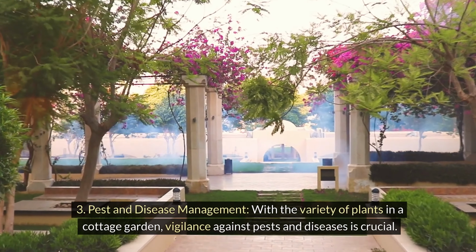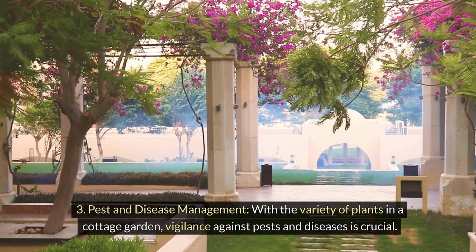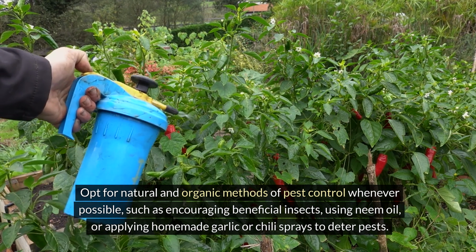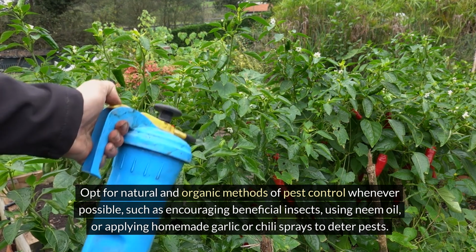3. Pest and disease management. With the variety of plants in a cottage garden, vigilance against pests and diseases is crucial. Opt for natural and organic methods of pest control whenever possible, such as encouraging beneficial insects, using neem oil, or applying homemade garlic or chili sprays to deter pests.